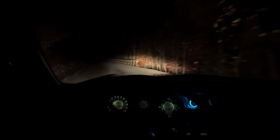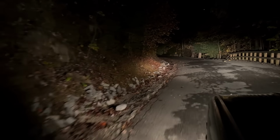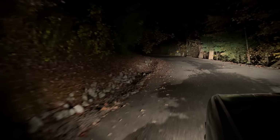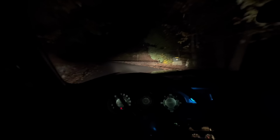This is crazy. Watch where you're going. Almost there. We've been straight up a hill for 10 minutes. There is no way we would get back down this without good brakes. We'd be in serious trouble.